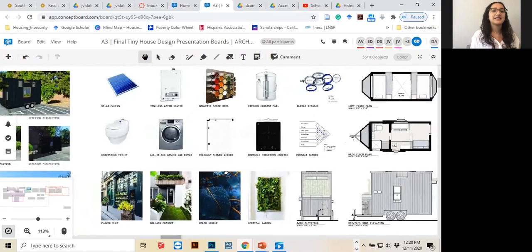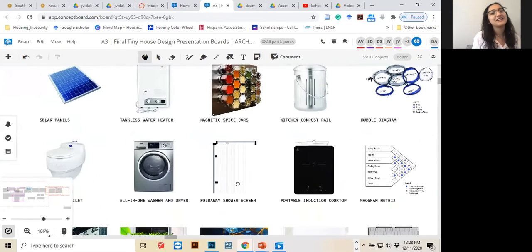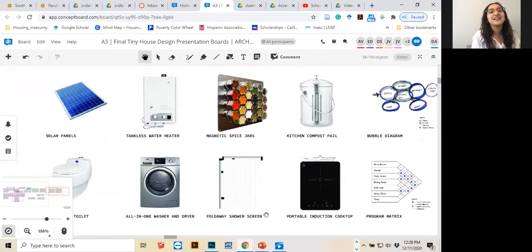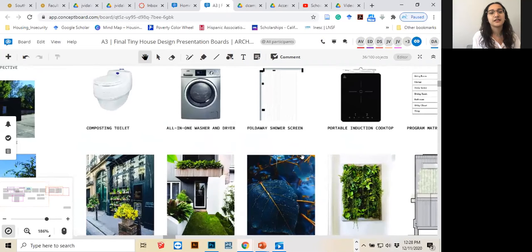So my tiny home has solar panels. It has a composting toilet, a tankless water heater, an all-in-one washer and dryer, and in the shower, I have a fold-away shower screen. I found this one online, and I decided to include it because glass would take up space, and since the bathroom was really small, I liked how you could get rid of it completely, and it could just give you more space when you're at the sink.